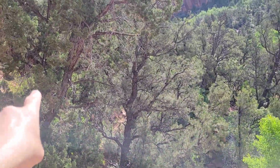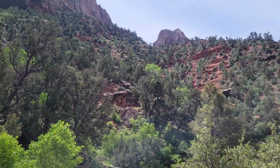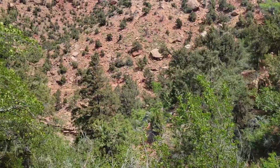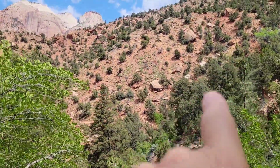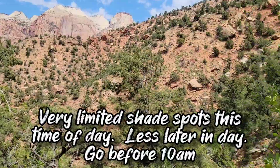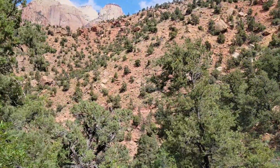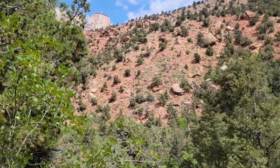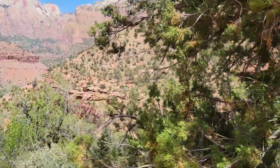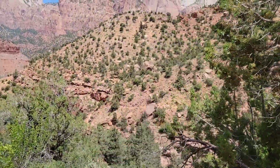I guess we just loop around. There it is, right there. All right, well, there's where we were a little while ago. On the opposite side. And then there's trail even further down.